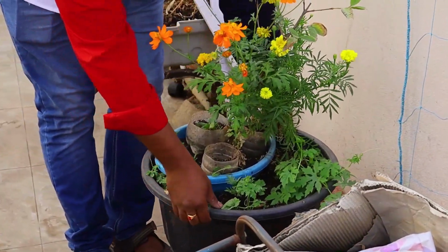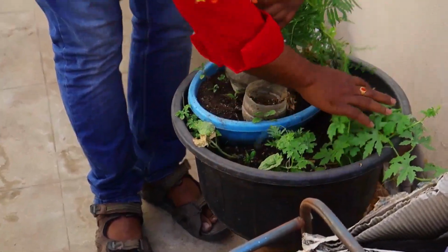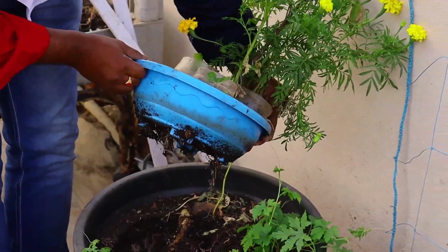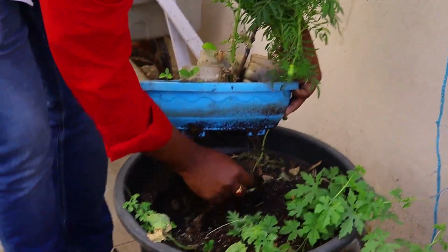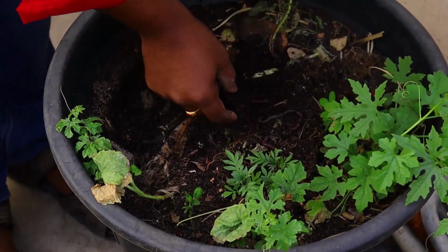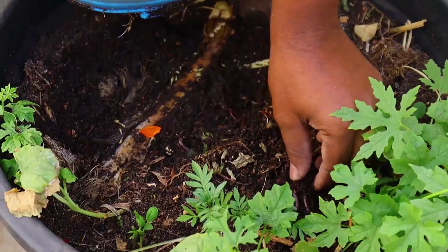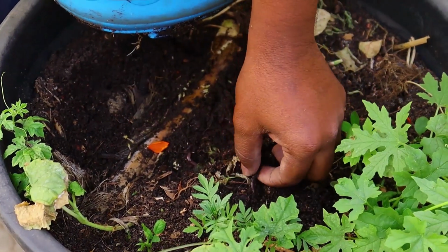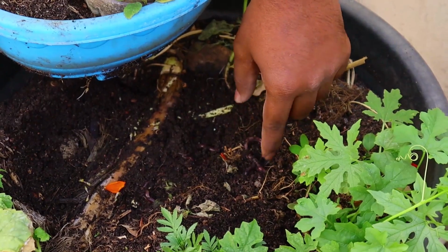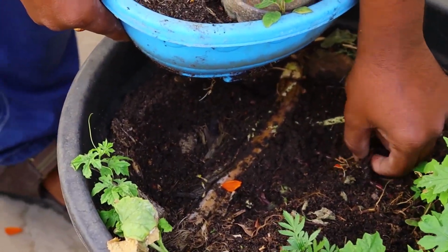Here in this part we have bitter gourd, a few bitter gourd saplings. I also placed one bonsai pot in it, and see how many earthworms we have inside. We have earthworms in almost all the containers. They help in decomposing the material that we add, and also supply enough nutrients that the plants require.